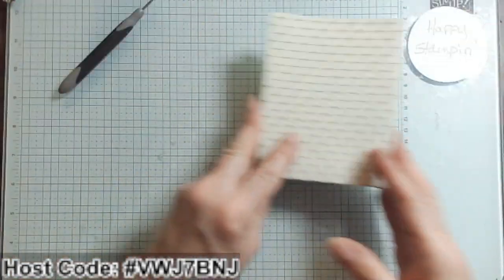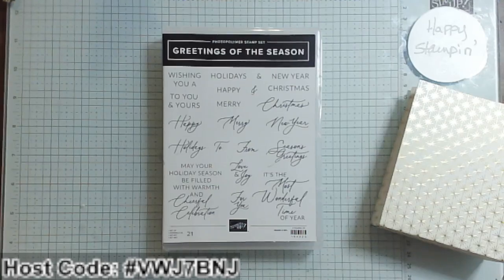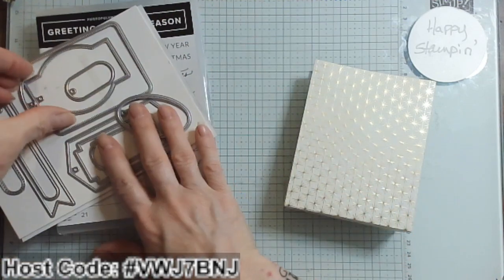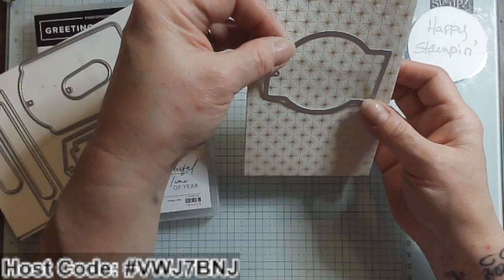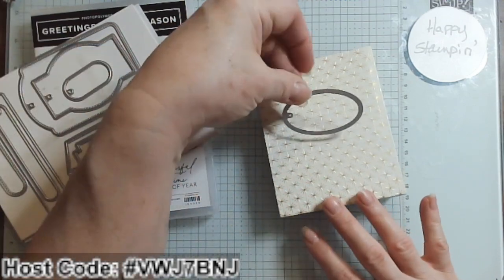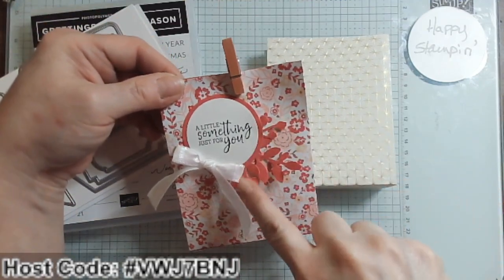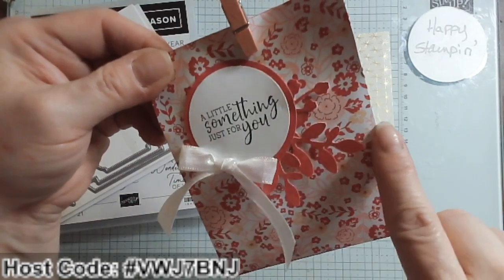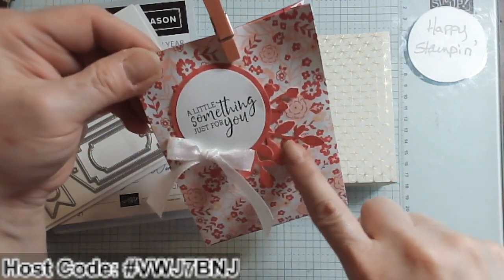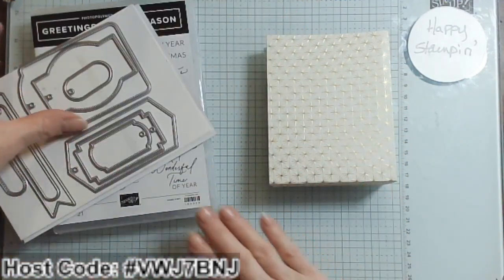All right. So now that I've done that, I'm going to go ahead and set that aside, and I'm going to come in with my greetings of the season and my dies here. Now I could go ahead and have a larger sentiment and have this come across the whole way, just like that. I could also have it go this way. I could go with a smaller one here, and I'm thinking like this one that I created. I used the bow punch to add some of these embellishments here, almost like ephemera. So what I'd like to do is to use my dies to cut out a couple of the bows from the designer series paper of the green and gold or the vellum and have that kind of cascading as well. So I think I'm going to go with a smaller sentiment.